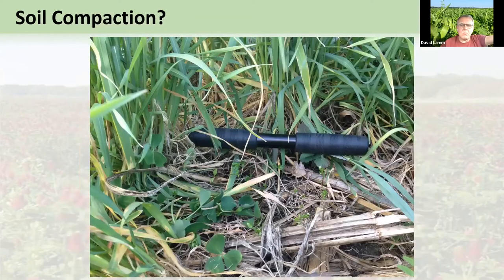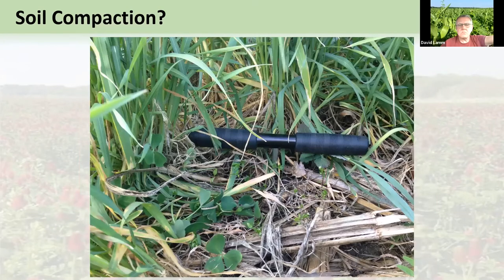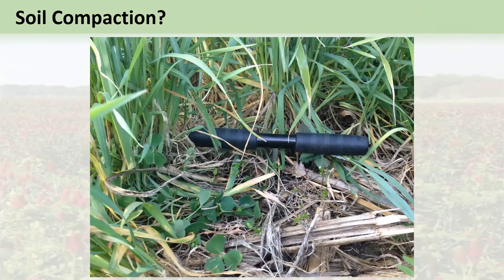Well, I was still concerned about soil compaction, but this is a 4-foot tile probe, and that's what we use when the soils are saturated. If we can go out there and push this probe down, we don't need the subsoiler, and that's kind of our tool that we use to determine if we need the subsoiler or not.